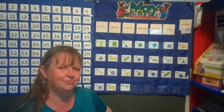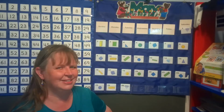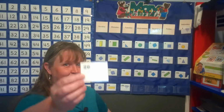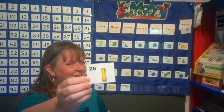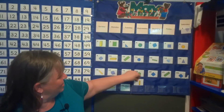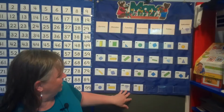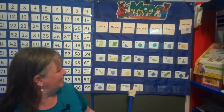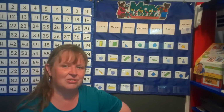Could it be a square? No, because that's not a solid shape. But it could be a rectangular prism. Absolutely, because that is a solid shape. So let's put that in next to our cone here. And we'll see that it is Wednesday, May 26th, 2021.